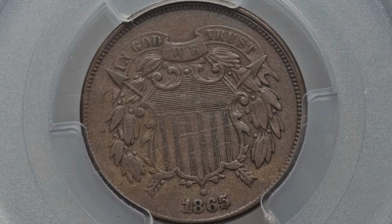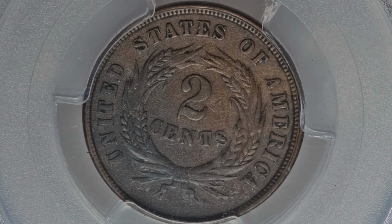Now here is a coin that cannot be graded because it has so much damage to the coin, but it does have that repunch date that we looked at in 1865 over in 1865. The coin still sold for over $90, even just graded at a genuine coin by PCGS.